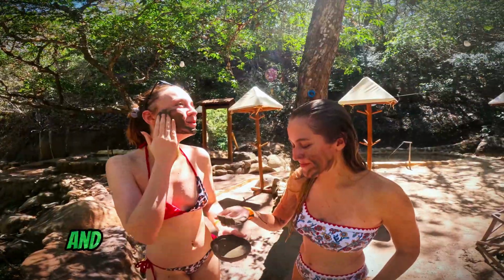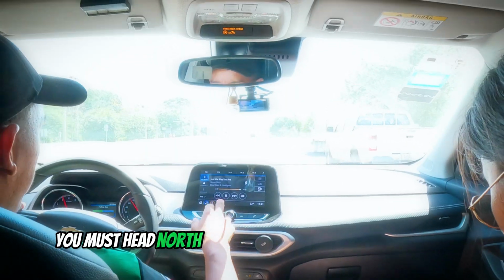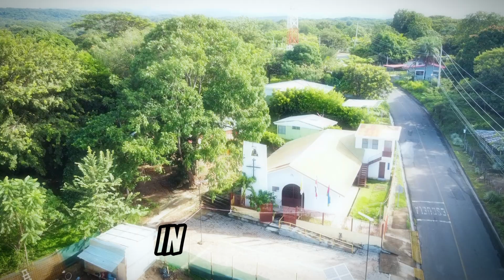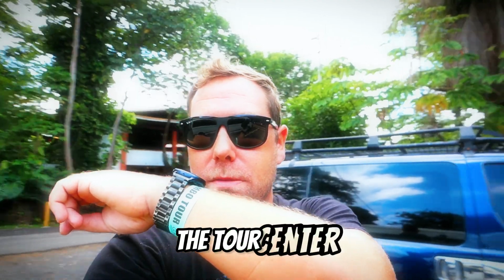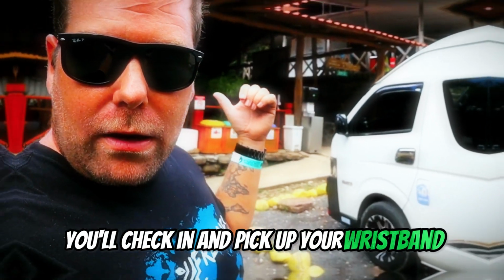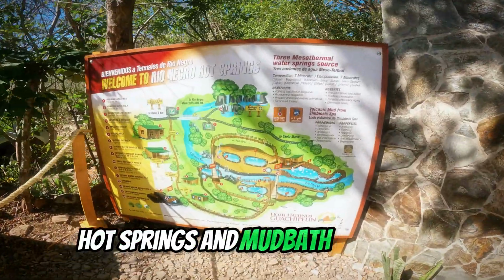Rio Negro Hot Springs and Mud Bath is located near the city of Liberia in the Guanacaste province of Costa Rica. To get to this destination, you must head north on Highway 1 and make a right turn towards Rincon de la Vieja National Park in Carabande town. You will then continue east for approximately 30 minutes to the Tour Center, which will be on your left side. At the Tour Center, you will check in and pick up your wristband. Then you will continue down the same road until you arrive at Rio Negro Hot Springs and Mud Bath reception.